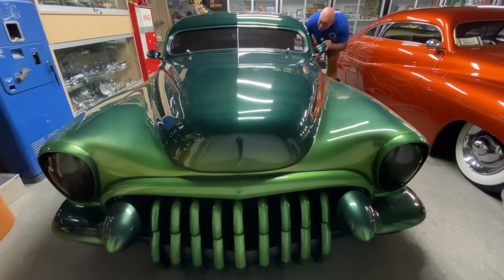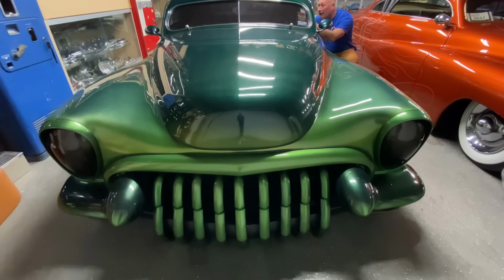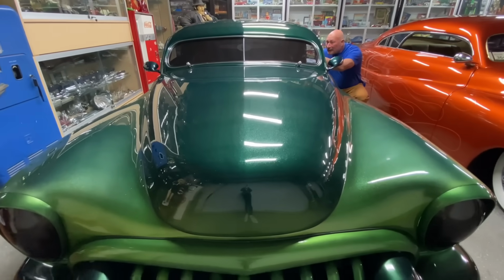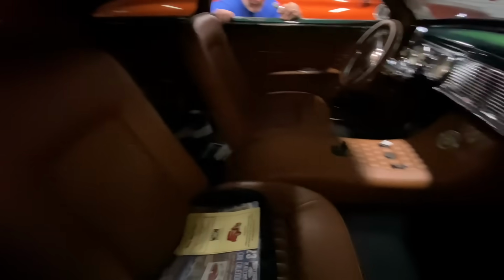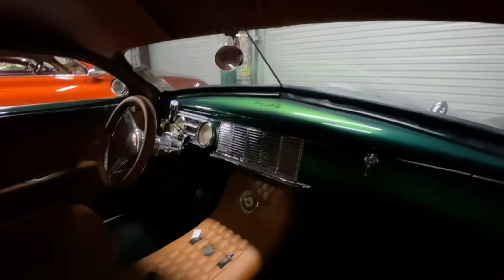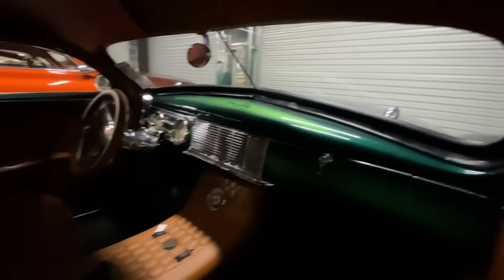I've seen it before, but in here and this way, you can really see it. Oh, Winfield signed the dash too. Oh, did he? Where, on this side? Right in the middle. But you can also see the level of detail in this interior. Yes. It's got the same gig going up on the ceiling, all the special patterns in the seats. Green and brown go great together.